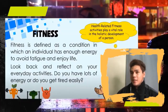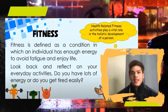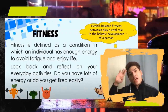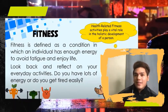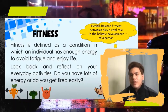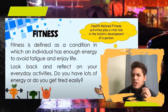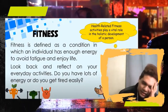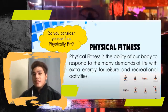Health-related fitness activities play a vital role in the holistic development of a person. Fitness is defined as a condition in which an individual has enough energy to avoid fatigue and enjoy life. Look back and reflect on your everyday activities. Do you have lots of energy? Or do you get tired easily? Do you consider yourself as physically fit?